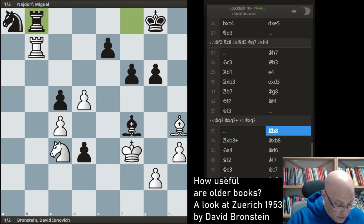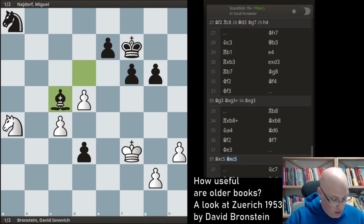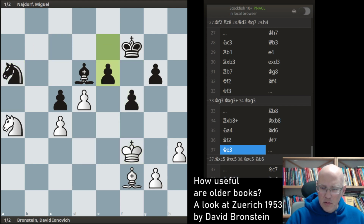And now he says rook takes e7 was better. And after this, it's supposed to be equal. Knight a4. If you take on c5, at the end c4 will fall. So if you take here, he doesn't give anything anymore. Like this loses c4. So king e3, knight c7. And here, draw was agreed. Yeah, that's probably okay.